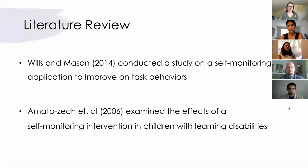The literature review that we conducted was on two studies. The first study was conducted by Wills and Mason, and they also utilized an iConnect application on a smart device to monitor on-task behaviors. The results of the study showed improvements in on-task behaviors in adolescent males diagnosed with learning disabilities.